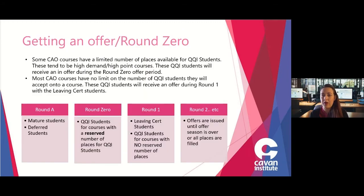So the next then is getting an offer. So how is the whole process going to work for you in terms of getting an offer with your QQI place? And there's a couple of different things that you need to be mindful of. So as I said, some courses will have a limited number of places for QQI students, tend to be the high demand, high point courses, and these students will get an offer during what we call the round 0 period. And I'll give you a little bit of information on that in a moment.